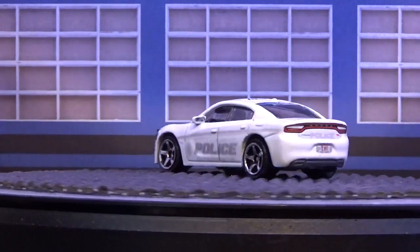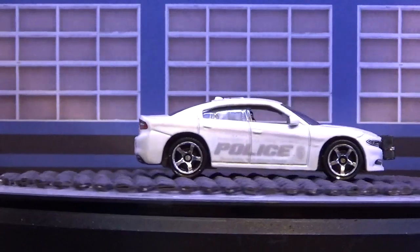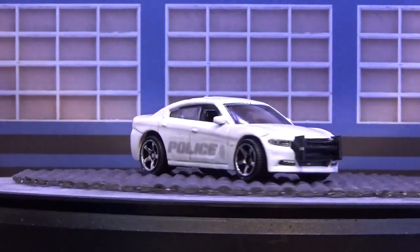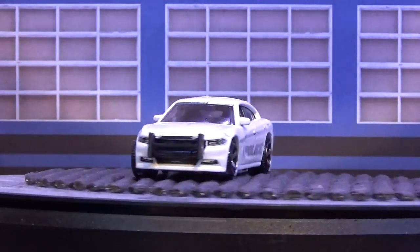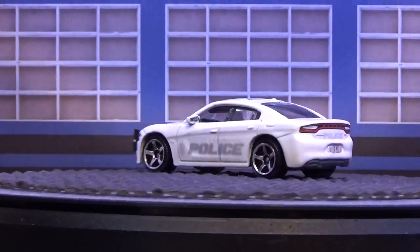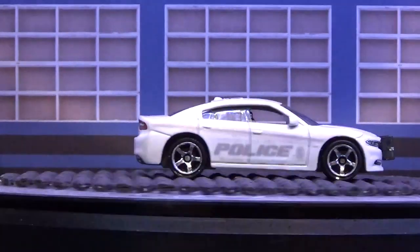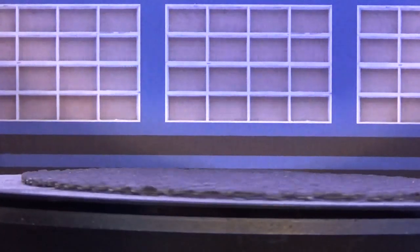And nicely done. This is the Columbia, South Carolina Police Department in a Dodge Charger, Matchbox Dodge Charger casting. And it's a customized unit for the Columbia Police Department here in South Carolina. Commission work. So this will be gone shortly. So we had to make it happen.